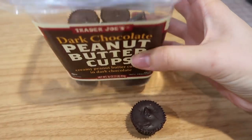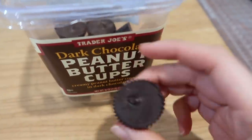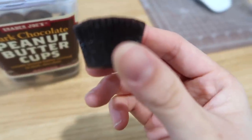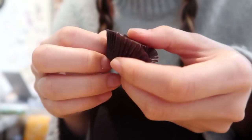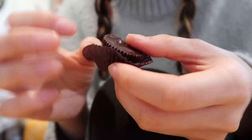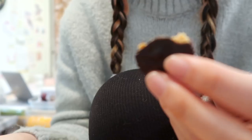I have some crazy cramps today, so I'm eating some dark chocolate. These guys are so good. Please focus. Man, Trader Joe's snacks are just so good. I love these peanut butter cups. They're so filled with peanut butter. Can I break it?